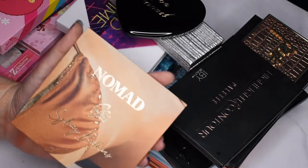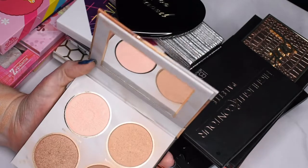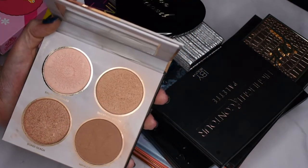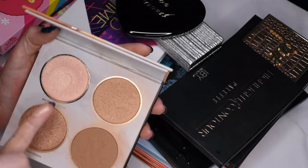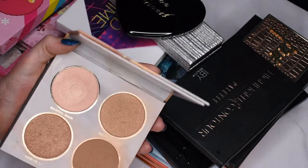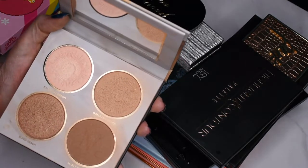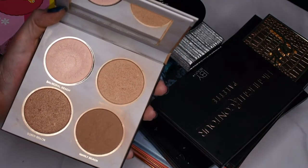This is the Nomad and Sydney Blathers palette. It looks like this. It is an absolutely beautiful bronzer and highlighter palette. This makes a great highlight shade here. And then these, I tend to just mix my brush between all three of these and use as a bronzer. So I really like this palette. It's great for travel, so I'll be keeping that one.